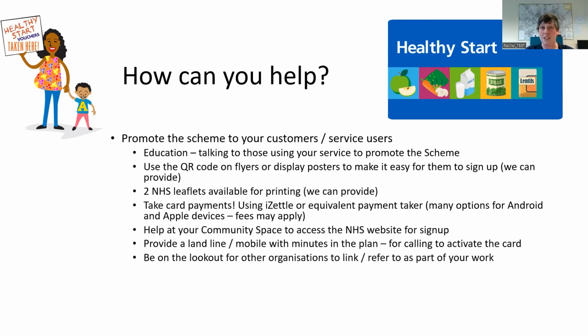The other thing we've noticed is that it's taking a long time to call someone to activate a card. A lot of our customers are on pay-as-you-go, which means that anything between 3p and 55p a minute are call charges they simply can't afford. If anyone who is listening at the moment is in a position to provide a landline or a mobile with minutes in the plan, in case that call goes over long, things like that can be the difference between people who think they will sign up and people who decide not to.